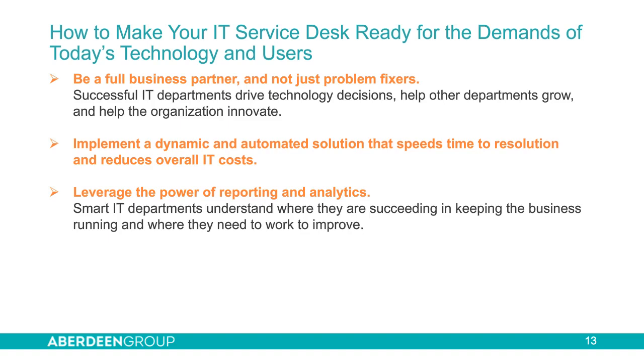We also find that these businesses take advantage of reporting and analytics. They have an end-to-end view into not just their IT support systems, but all of IT. And that's not just knowing that things are up, not just having green dashboards. It's knowing where you're succeeding and where you're not, knowing the things that work. As we talked about earlier, if you have a self-service portal that's getting its own IT support requests, that's not a success. And having the knowledge of things you need to fix is key to improving your IT support.